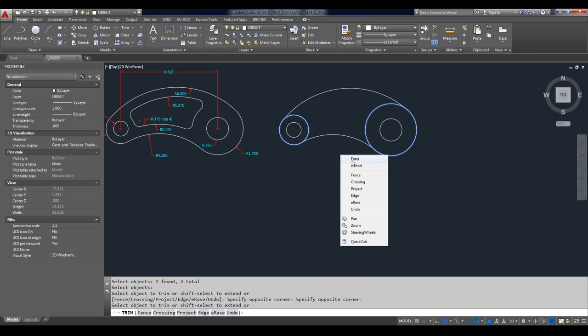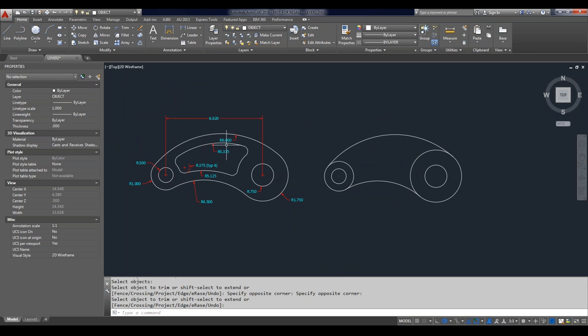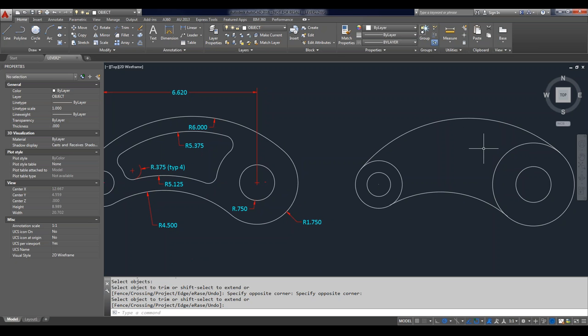I'm finished with the trim command. Now I want to go ahead and place these arcs in the drawing in order to create this inner shape. So I am going to use the circle command again.